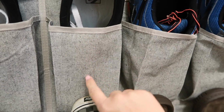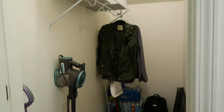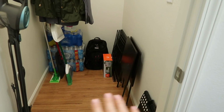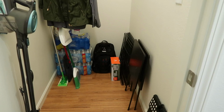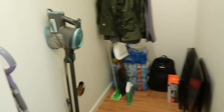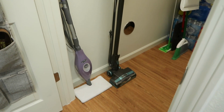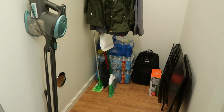And it just is really cute. It's a nice heathered gray. I really like it. And then this is what it looks like. It looks so much better, you guys. I was so sick of looking at this closet. Now I can't really do anything about this stuff back here because what would I put it in? And I just need it to be in here because it doesn't go anywhere else. So I left my steam mop and my vacuum in the front because those get used the most. And then I left my other things back there.